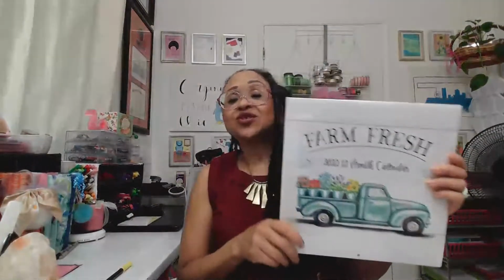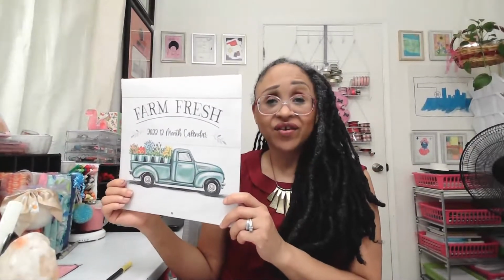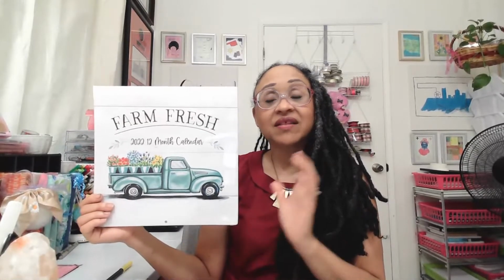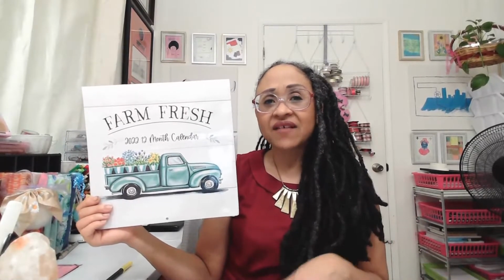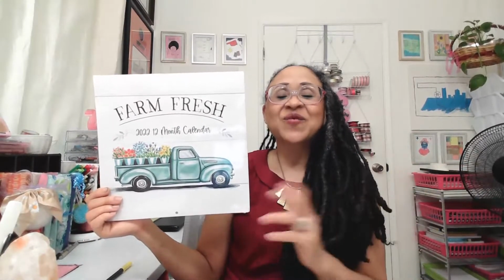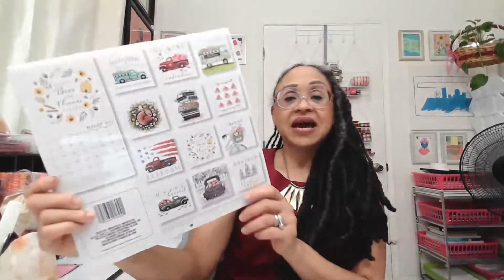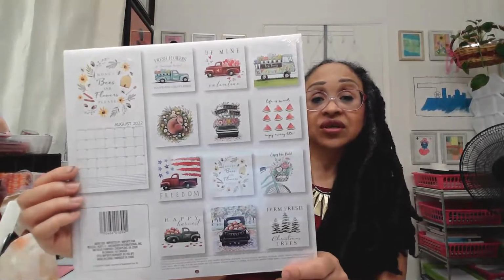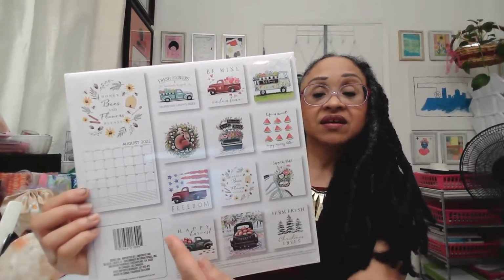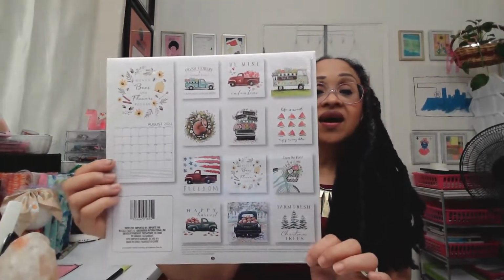And I have been trying to get a calendar that has a truck on it forever, you guys, and I have not been able to get one. And I finally found one, and there were actually probably 5 more of this same calendar in the store. I was like, oh my goodness, finally I found one of the calendars with the truck. So not only does it have a truck on the very front, but here on the back, if you can see, there are several trucks in this calendar. So there's 3 trucks up here. There's a truck right there, a truck right here, and a truck right there. So I am so excited.